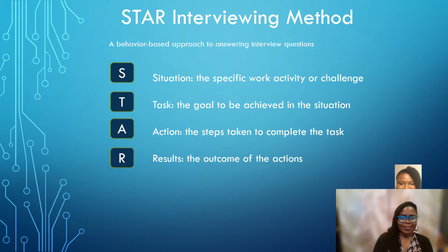Then you move to task. So here you're looking at, well, you had this specific activity that you were engaged in. What was the goal? What was the expected outcome for that situation? That's the task. You move from task to action. So here's where you give the interviewer insight into the steps you took to actually complete that task. This is all active. This is all about your level of engagement within a situation.